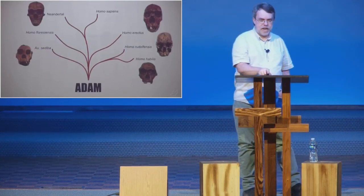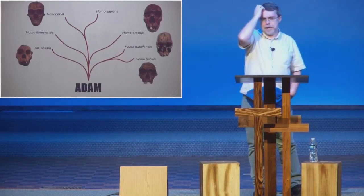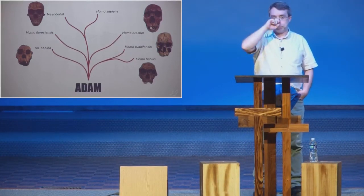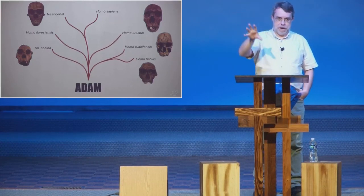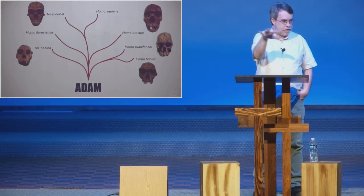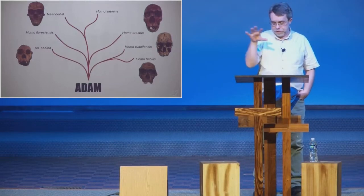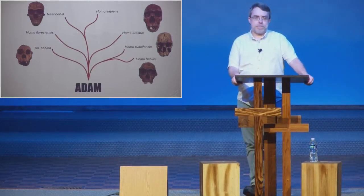But I would basically understand the situation like this. There was a time when Adam and Eve were the only people alive, and from them then sprung all of these other individuals, all these other individual forms of humanity, if you will. Much like at one time, there was Noah and his family, and now we have all of the different people groups in the world, and different biological variations that we see among them.